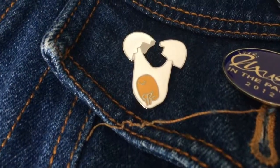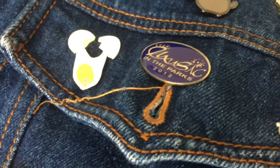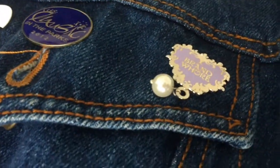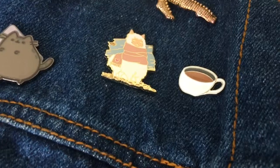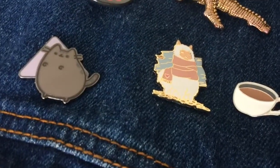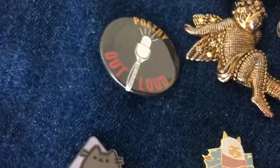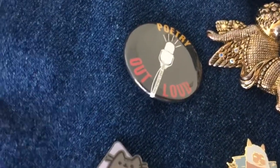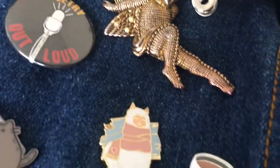Here's my little Gudetama. Music in the Parks, that's another music festival. Here's my brand whore pin from Etsy, that's Lolita related. You might not get it if you don't know Lolita. Here's a little coffee mug, an alpaca from Etsy, a Pusheen. Here's my Poetry Out Loud pin from when I went to Poetry Out Loud Nationals. And here's an angel pin my boyfriend gave me.